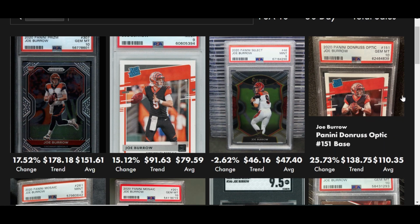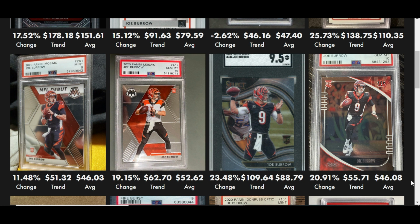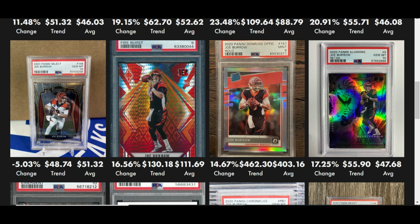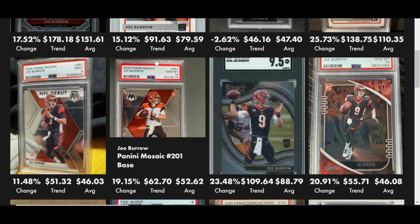If we take a peek here at Joe Burrow's graded card market, you can see that his base cards that sell a ton on a monthly basis are up across the board, except for this base Select here that's down just slightly at -2.5% at a trend of $46. But his base Prism, like we talked about in the comparison, up to about 180. What about that base Optic up to 140, 25% increase? Even his base Select Field Level up to a trend of 110. That's a 23.48% increase, as he is firmly in that MVP race. 2020 Optic Holo PSA 10, a positive trend, $462, up 14.67%. They do look like the Bengals that made that late postseason run last year. Just have to monitor the health of Tyler Boyd and T. Higgins. Stay tuned to the end as we talk more about that.